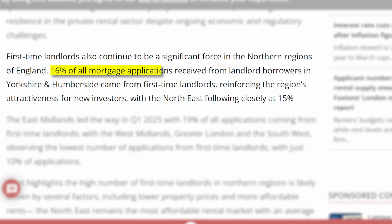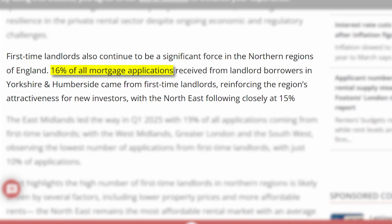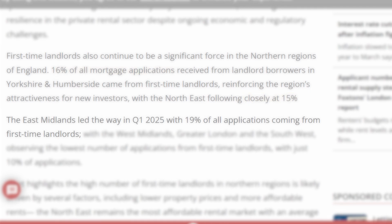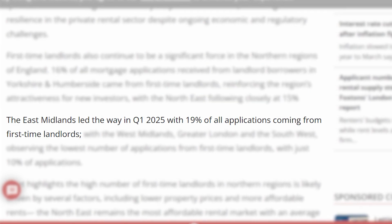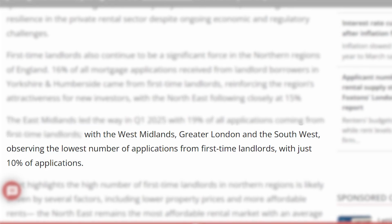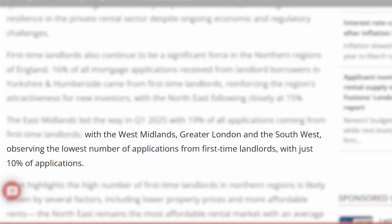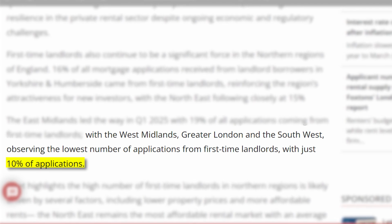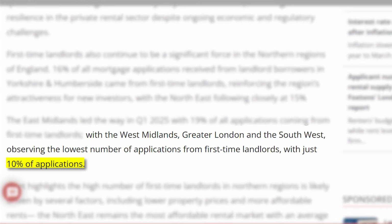And first-time landlords are playing a growing role, especially when it comes to the north. And we can see 16% in the north, and if we look at the northeast just behind it, with 15%. And the East Midlands actually had the highest proportion of new landlords at 19%. In contrast, regions like West Midlands, Southwest and Greater London saw the fewest new landlords applications, with just 10% of applicants entering the market for the first time.